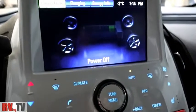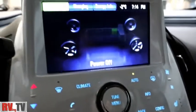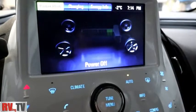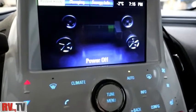You have a range extender that when you run out of power, so there's no range anxiety, am I going to get to the next charging station? The range extender will kick in, and that'll provide power and burn a little bit of fuel in order to create electricity to drive those motors.